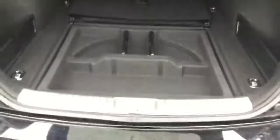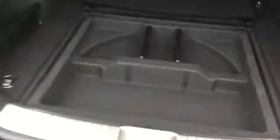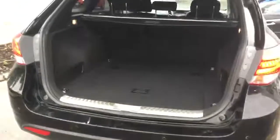But if we look there, there is kind of a boot tidy setup, so if you have stuff that you regularly keep in the car and you don't want rolling all around the place, there's that hidden little compartment, which is dead handy for stuff you don't want people to see, but also just for general things that build up in the boot of the car that you like to hoard and keep, even though you know well you should take it out.